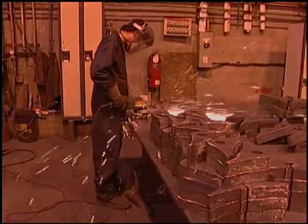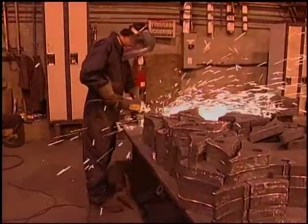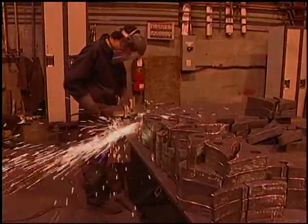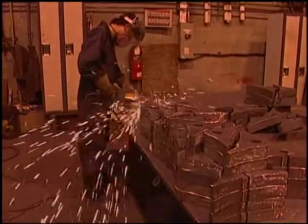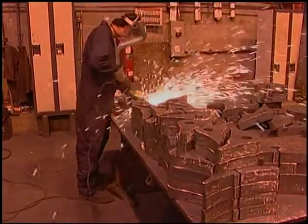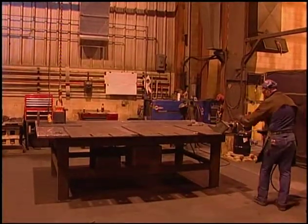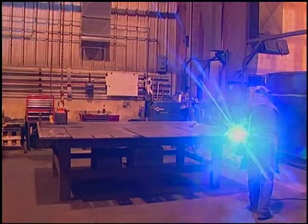My name is Brandon Pope and I am an apprentice welder. I signed up at Aurora College for pre-employment welding, to see if I wanted to do it for a career. And then after the course was done, I decided that was what I wanted to do. Well, so far it's easy, and as you go along, it gets more challenging, and you get to use your brain more often. And pay should be good. My typical day is grinding metal all day and cleaning up and just stuff like that.